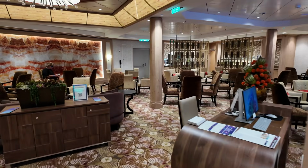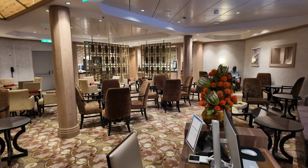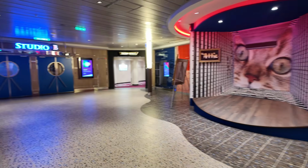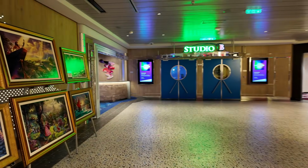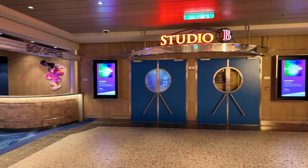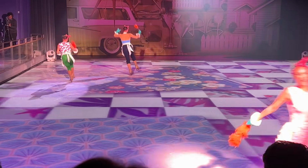You need a key card to get in, which is nice. And just take a quick peek. They have food sometimes over here, but just a nice kind of chill place where you escape the crowd. It's open during the morning time, and then it's open during the evening. That's been a really nice perk. This is my first cruise that I've been able to access it, so I've been enjoying that. And then beyond that, we have Studio B. This is where they have the ice skating show, game shows, dance parties, Crazy Quest.